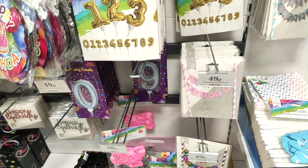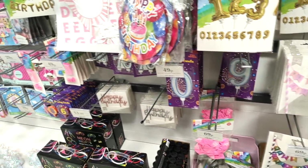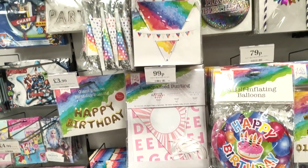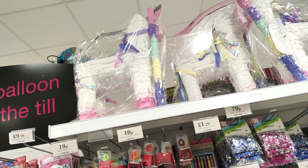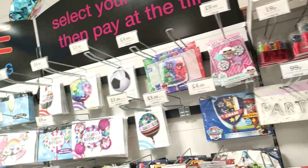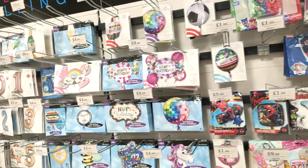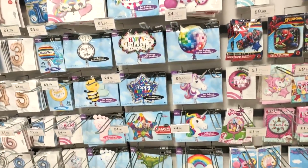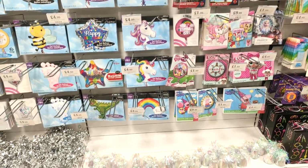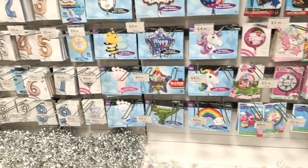And then moving on to some of the birthday stuff. So they do helium balloons now in Home Bargains. And again, it's so much cheaper than going into Clinton's or anywhere like that. And do you know what? I don't know what it is, but kids are obsessed with balloons. And I know I was when I was younger. I think it's just fascinating that they float. But you can see that they've got a range there from Spider-Man, unicorns.